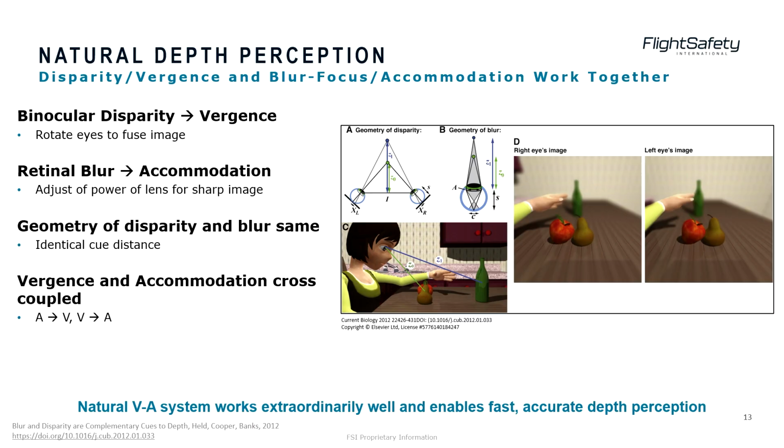Disparity and blur are the cues, divergence and accommodation are the responses, and the geometry of these two things is the same. They're cross-coupled in a natural setting. It works phenomenally well, and it's depicted in this little picture on the right, where this figure is focused on this apple and pear in the near field, and has that bottle in the far field, the left and right views, left and right eye simulations, and a simulation of what the retinal blur looks like in a natural situation.